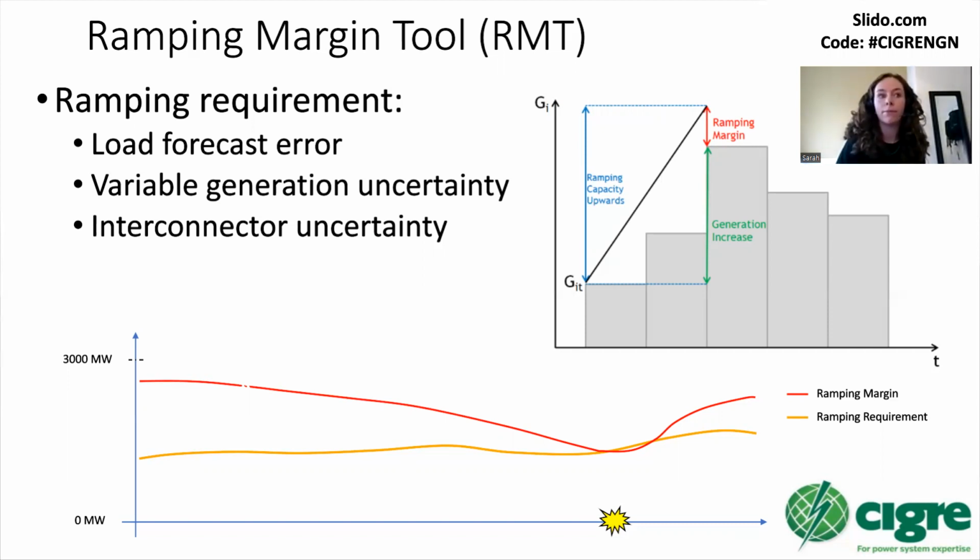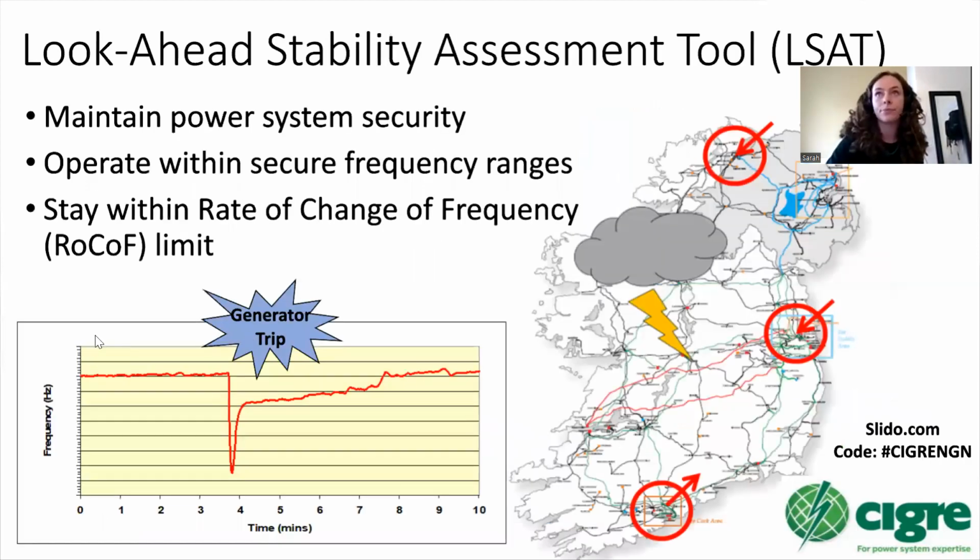However, when the ramping margin dips below the requirements, there may be a risk to the system. So RMT is going to give the grid controllers some advance notice of these periods and allow them to schedule more defensively or more conservatively in order to meet the demand. So we're going to maximize wind and solar where possible, and then the large conventional plant would only need to be scheduled where necessary.